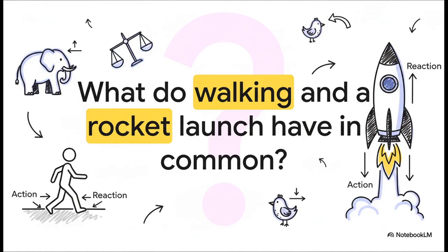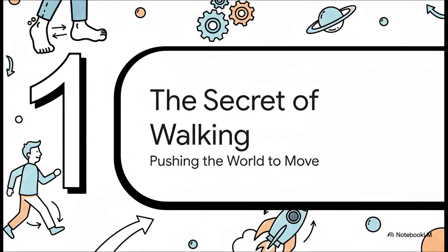I know, it sounds like a trick question, doesn't it? I mean, on one hand, you've got walking, the most basic thing we do, and on the other, a rocket launch, which is just peak human engineering. But the answer, and what they have in common, well, it unlocks one of the most powerful ideas in all of physics. Okay, so let's start with something we all do, pretty much without thinking about it.